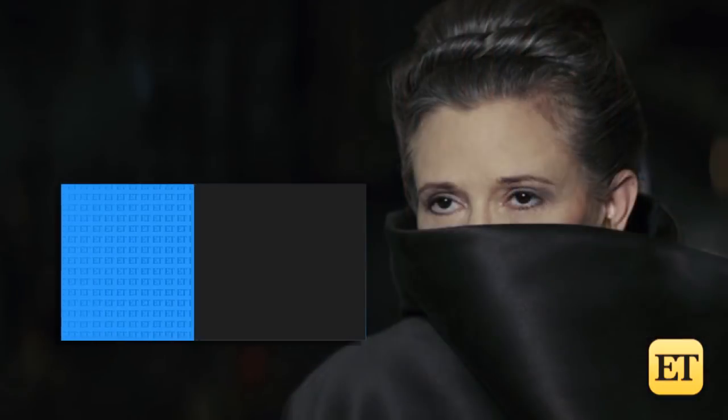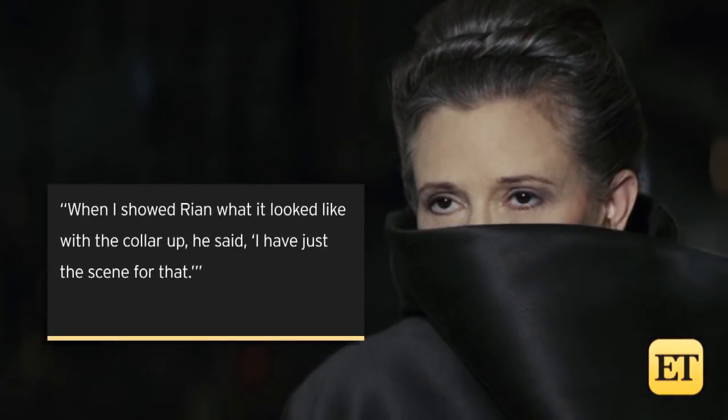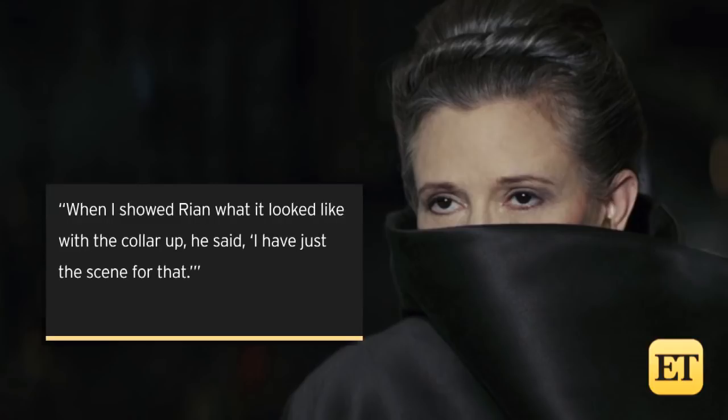But it was basically because, you know, he's like, okay, what can we do with this costume where she's appearing on camera so many times in this movie? How can we make it look different? So he popped the collar and he went to Rian and said, you know, I like this look. What do you think about it? And Rian said, I know exactly the scene we can use that for.